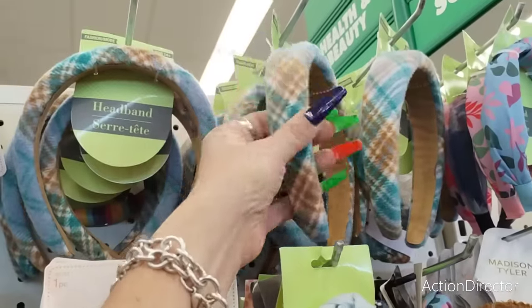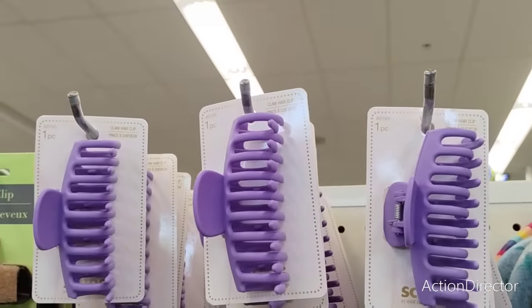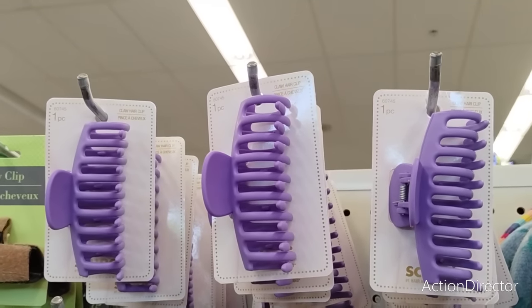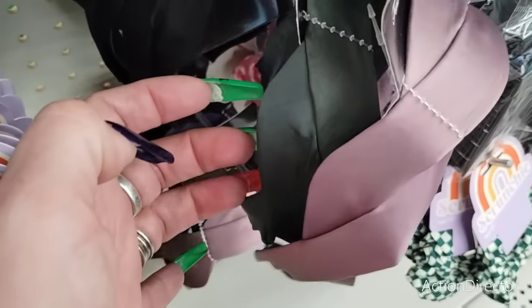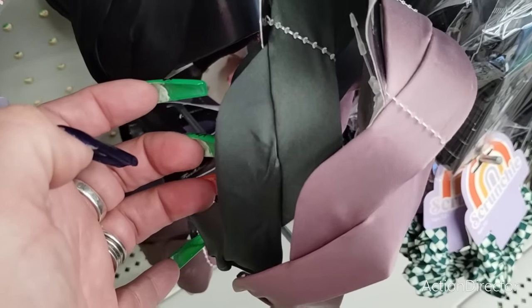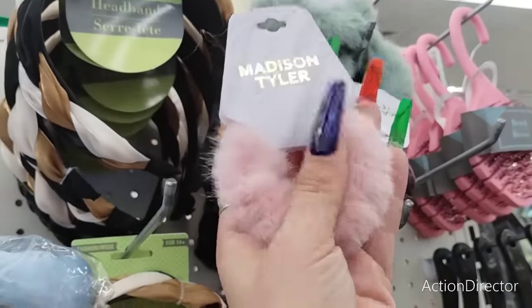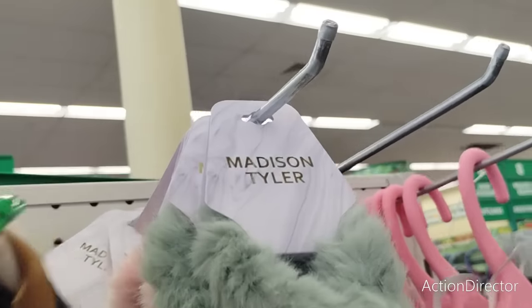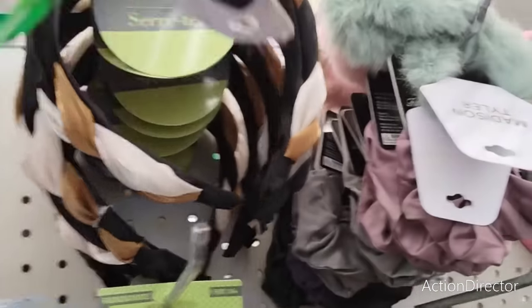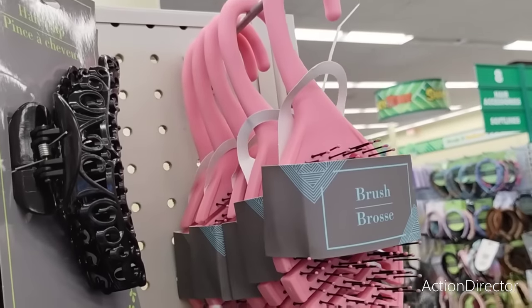I like this headband, the flannel one. I hope they come out with a Christmassy one. They also have these scoonchy matte lavender clips. Those are pretty cool as well. It's another nice plum headband. And then you have the green, which can be used for fall, Christmas as well. And then I have showed you guys this tri-color one, but it's still really cool. These are nice too, these little faux fur scrunchies in pink and mint green. And off-white. Look at these brushes, like for in the shower. That's pretty cool too. I like that.